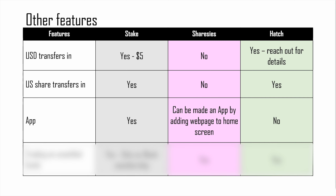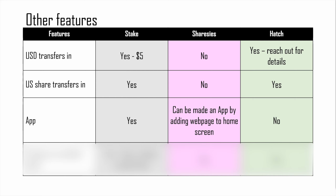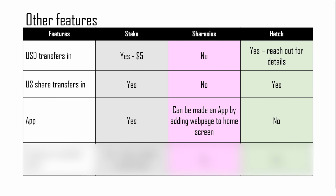In terms of an app, Stake has an app, and I've used the app. It's a very intuitive app, very slick. I like it. It's very cool. With Sharesies, you can make it an app by adding the web page to your home screen. Somehow the browser feature of it disappears, and you sort of get an app, so it doesn't show the URL and all that. So it's kind of cool, right? Hatch doesn't have a native app at the moment, but you can do the same as Sharesies, but it doesn't make the URL disappear. So it doesn't feel like an app as such.